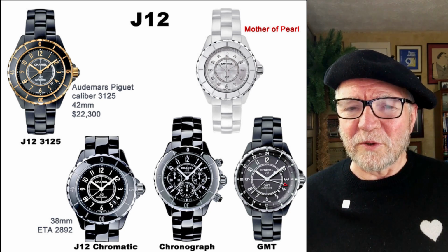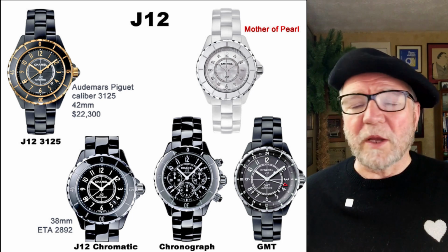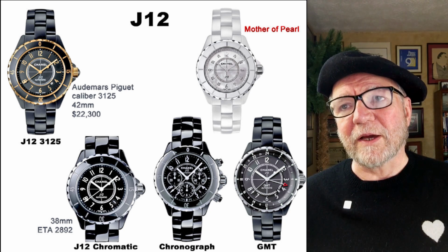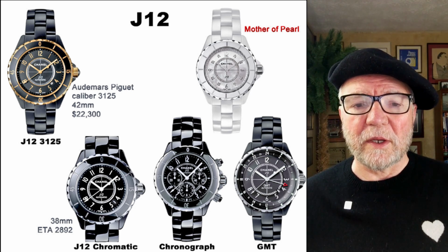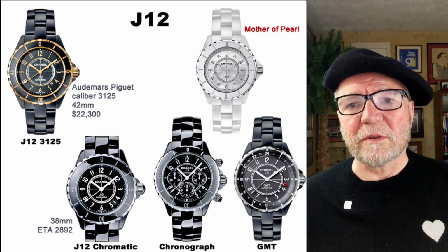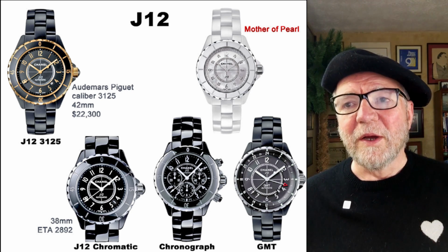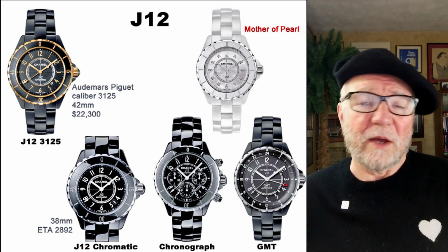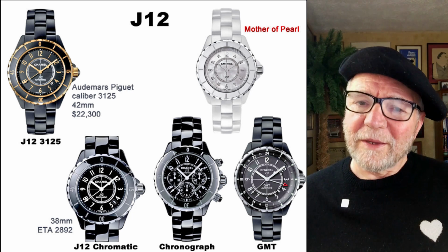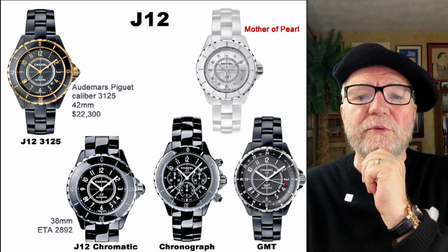as unisex, but sort of advertised that way because most of the people looking at stuff by Chanel are women. The white one up in the upper right corner, I don't know if you can see it or not, has diamond indexes between the 12, 6, 9, and 3. It's more of a feminine watch, whereas the other ones, the black and white ones, are sort of guy-looking types of watches, more so. The GMT, I think, even has a rubber strap. Of course, the GMT can be used by anybody, same with the chronograph or the Chromatic, but they're more of a guy look.